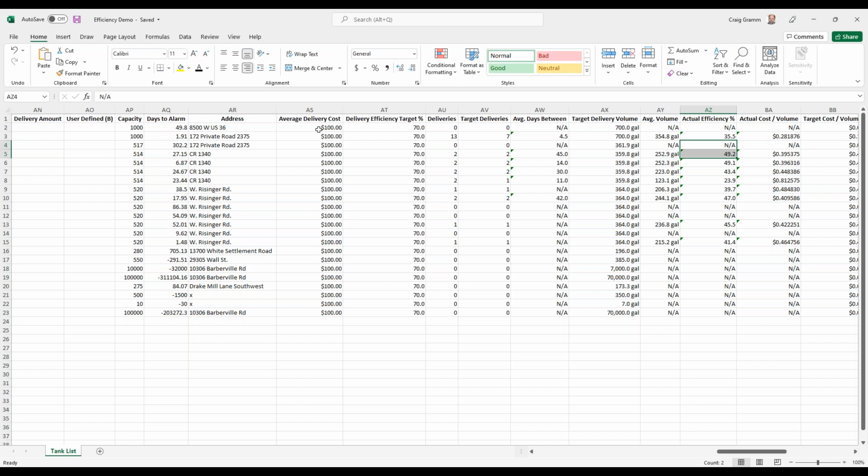You would put that dollar amount in, and then you would also put in your delivery efficiency target. How efficient do you want to be? In this case, I put in 70%. So out of those two parameters, it's telling you that for this one specific tank, you made 13 deliveries. If you were to meet your 70% efficiency target, you would only have had to do 7 deliveries. So you could have dropped that by 6 deliveries to be much more efficient or to meet your 70% efficiency target.